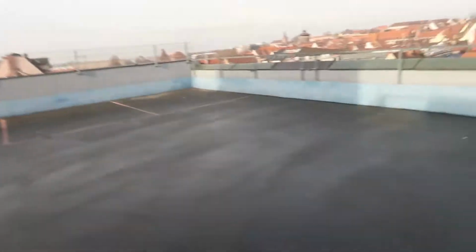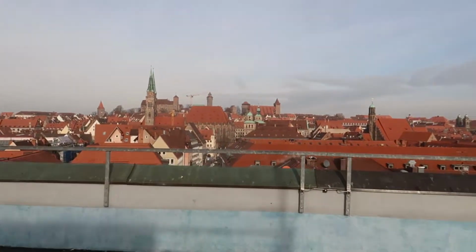So guys, I found something way better than a tower. A parking garage right in the middle of the city square with 360 views, and the view towards where the sun is. Check it out.